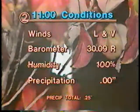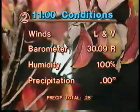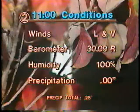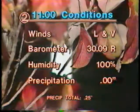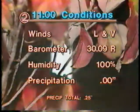It's been sort of in and out through the early evening hours, I know, out at the airport. The temperature 40 degrees, dew point 40 degrees, and the relative humidity at 100% means fog. The winds are light and variable, and the barometer reading 30.09 inches of mercury and beginning to rise once again. Precipitation showing nothing. I guess you might call it a trace if any of that fog builds up on the windshield. But the total officially for the month of November, just 1/4 inch so far.